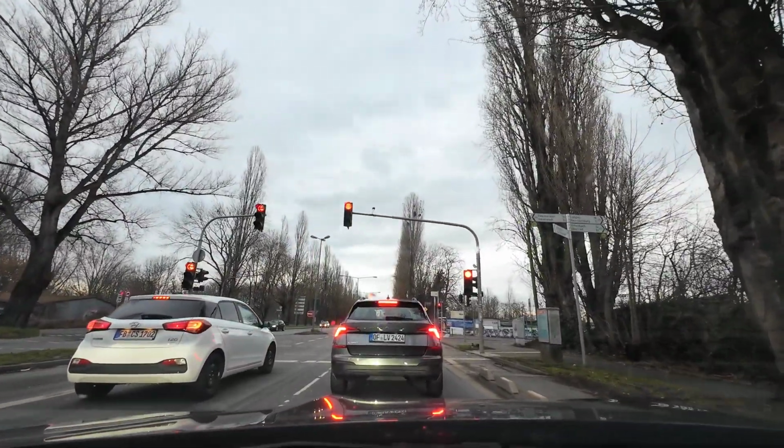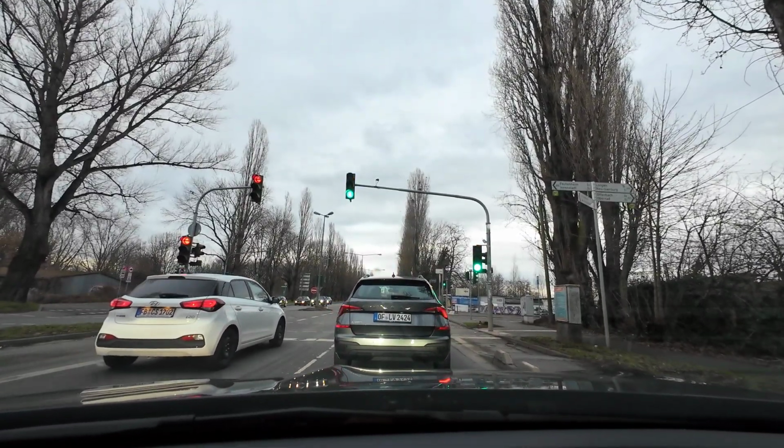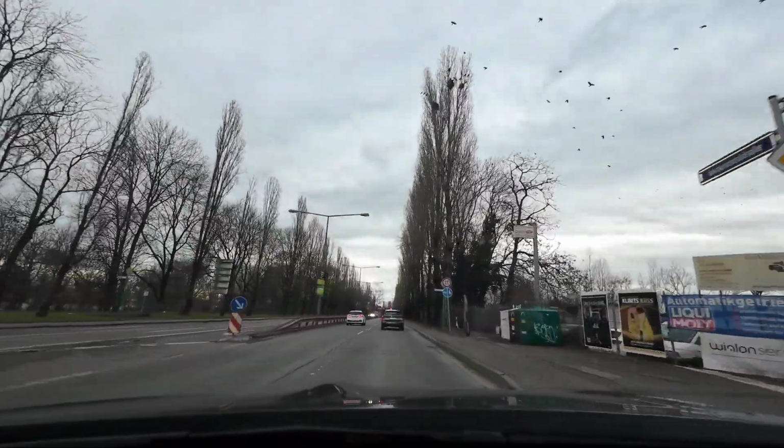Sometimes I have this feeling, more signals and less people on the road. And you get every signal red as well most of the time.